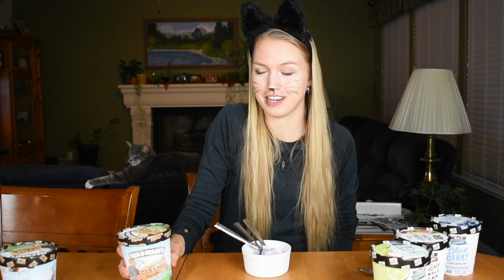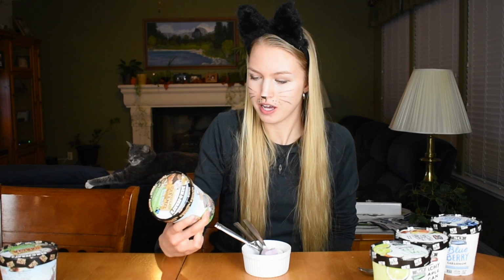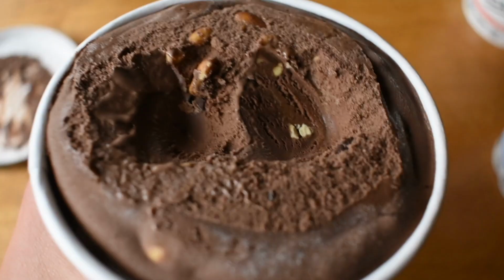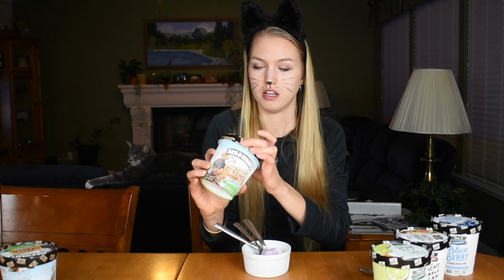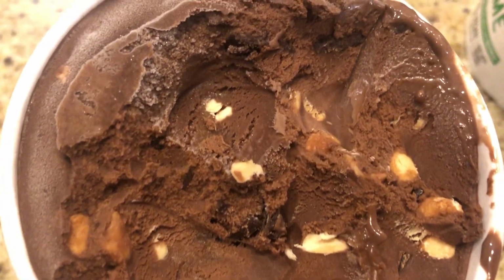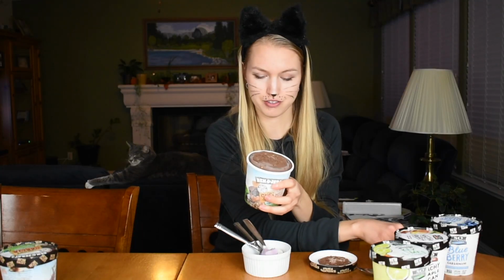And then next, I didn't realize that we had more non-dairy ice creams in our freezer. So I have the Ben & Jerry's Chocolate Caramel Cluster Non-Dairy Frozen Yogurt. And I don't think I've tried this one before, but it looks really good. Very chocolatey. I love a lot of chocolate.